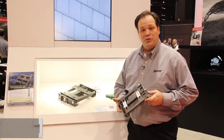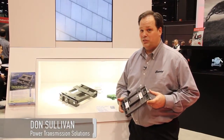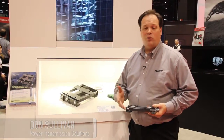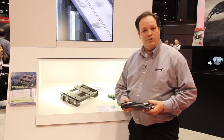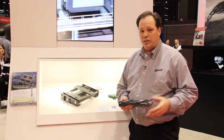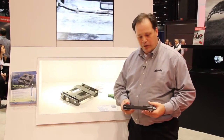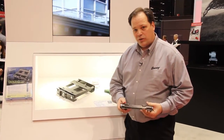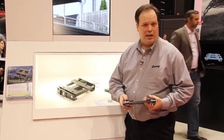One of the new products that we want to talk about in our booth this year is the Browning Tensoset motor base. It's available in NEMA frames from 48 frame all the way to 447 frame. So if you have a 1 horsepower motor, we've got you covered all the way to 200 horsepower. A couple of the unique things about this motor base: Number 1 is it's spring loaded, so it maintains your belt tension over time.